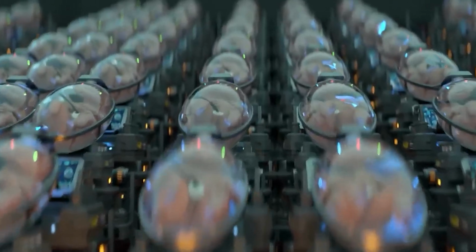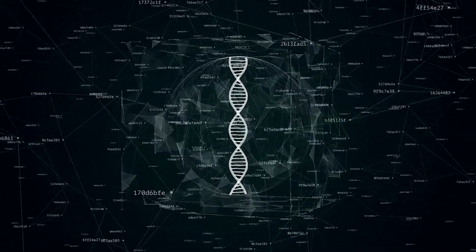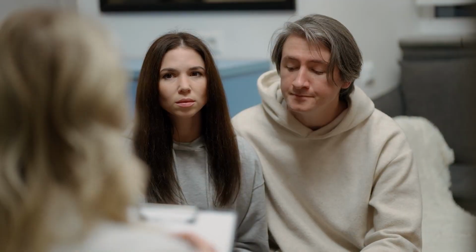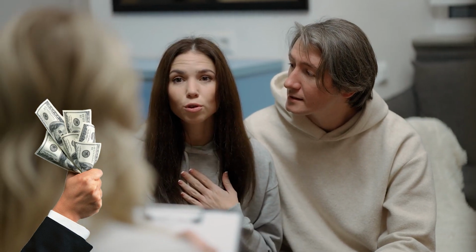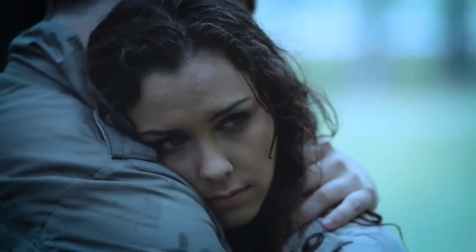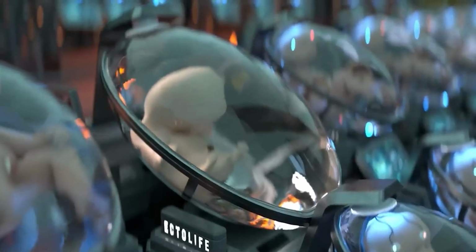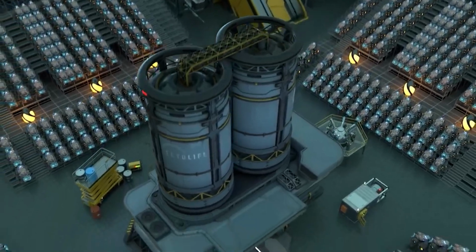There are also ethical and societal concerns. Who decides which traits are worth enhancing? Would parents feel pressure to make certain choices to give their child an edge? And what about inequality? If only the wealthy can afford this kind of technology, it could widen social divides and create a new kind of genetic privilege. These aren't just hypothetical questions. They're real issues we have to face as the technology progresses.